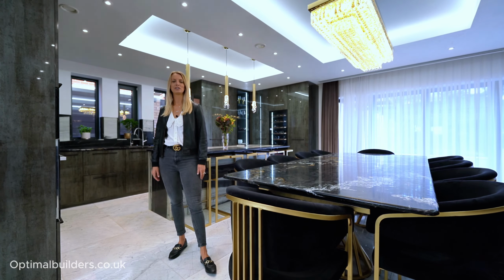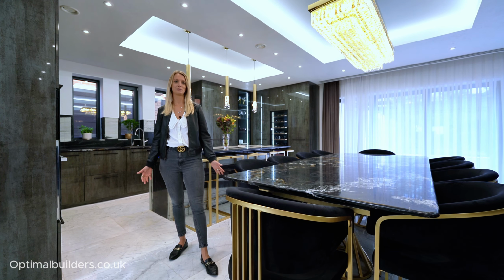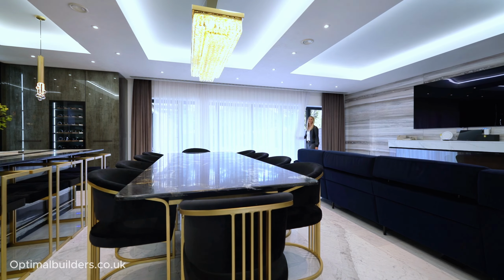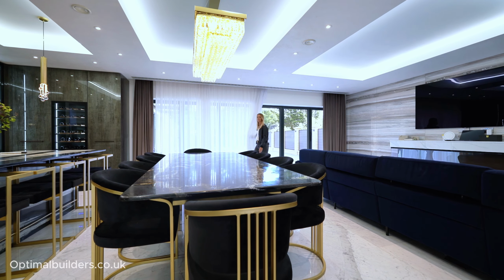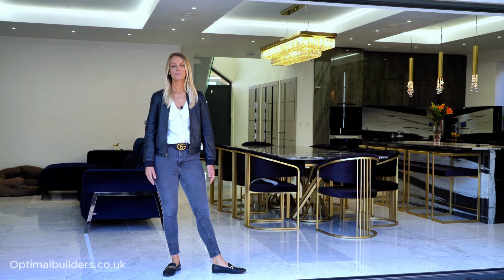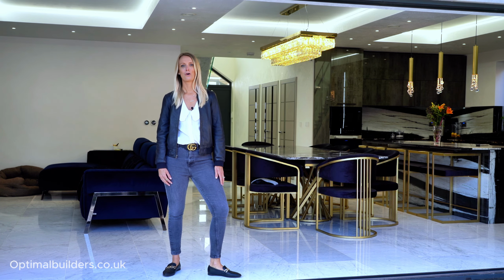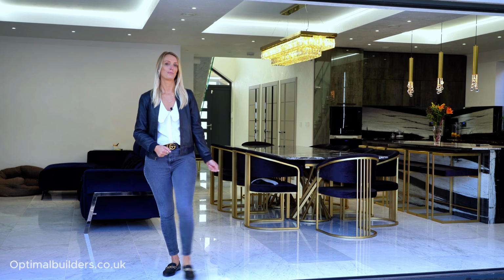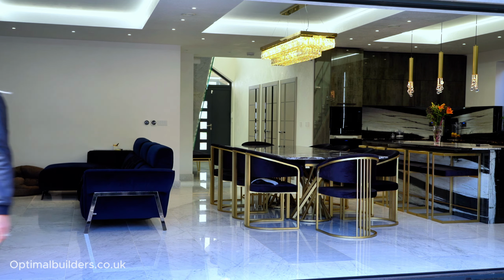The open plan kitchen and dining area is a seamless open space with marble and granite finishes throughout. The custom 6-meter bifold doors open onto the outdoor space and fill the room with natural light. The air purification and ventilation system in this home ensures fresh air in every corner, meaning the air inside of your home is cleaner than outside.